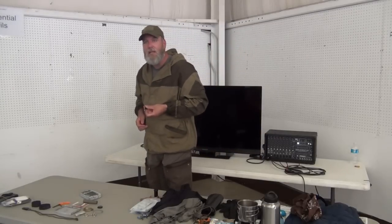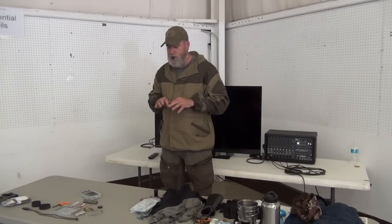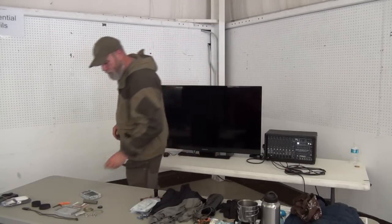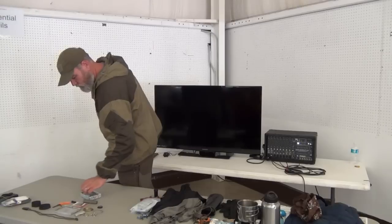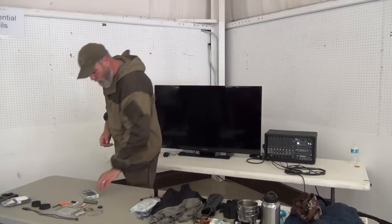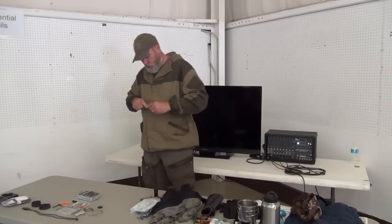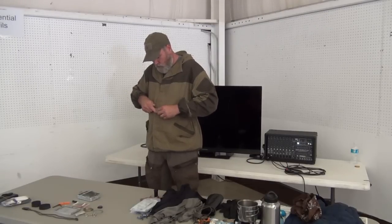If I need to walk at night or I need to hold it in my teeth and do something hands-free, I can do it. I have one of those that I have actually attached to my name badge for work. Yeah, you could do that. Because I use it to look at people's eyes or skin or things like that.